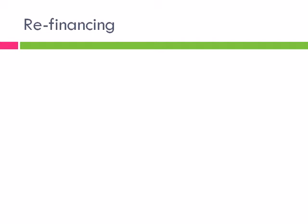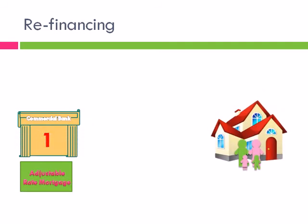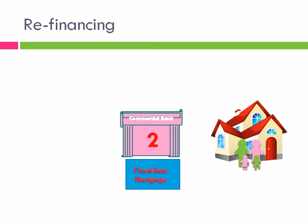And the way this worked is, let's take this situation where a family has an adjustable rate mortgage from this bank, and so they're giving monthly payments, but they know that interest rates are going to go up. So what they do is they go to another bank and they refinance towards a fixed rate mortgage, and they'll probably have to pay a fee for changing this mortgage. But what this bank will do is that it will give this family the full money for the house, and that family will give that money to bank number one. So bank number one is out of the picture, and the family starts paying bank number two for the value of the house.